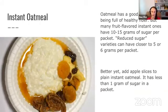Instant oatmeal. Love oatmeal. So oatmeal has a great reputation for being really healthy. It's got lots of fiber. But, you know, Alison, when you buy the boxes of instant oatmeal, they come in a little sachet. Often those sachets have added sugar in them, up to 10 to 15 grams per packet. So you can really start to add up the extra teaspoons of sugar.